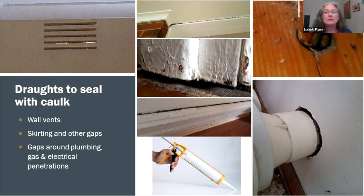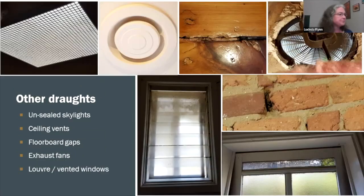Then we have this one up the top, which is just some gaps and cracks around the ceiling. This one is around the door jamb. That's a common place for drafts, as are the skirting boards. Here's some more drafts in skirting boards. And then the two pictures on the right show where there has been either plumbing or electrical work done, and the tradespeople have cut a hole and just not sealed it very well. And often they go straight into the wall space or under the floor. So they're well worth sealing up as well.